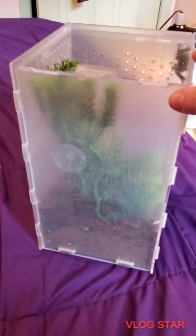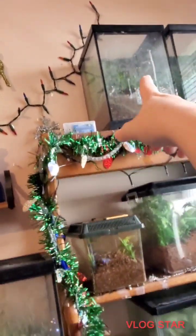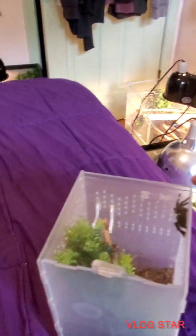And it's a nice enclosure. It's nice and big. They have plenty of space to grow in here until I get one of those. Because I was going to buy one of those. And I was like, you know what? Phoenix is in here. Phoenix is in the wrong enclosure.